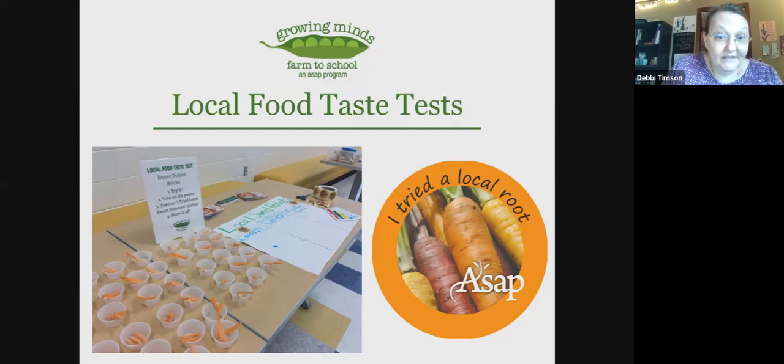And the little girl, I said, do you want to try it? She, sure enough, went down, tasted it. And she was like, this is so good. She ended up coming back to our table 5 times to get another piece of the sweet potato. So the mom finally came up and she's like, I guess I'm going to have to go get a sweet potato to try this at home because I can't believe she's eating this sweet potato. I said, just make sure it's local.